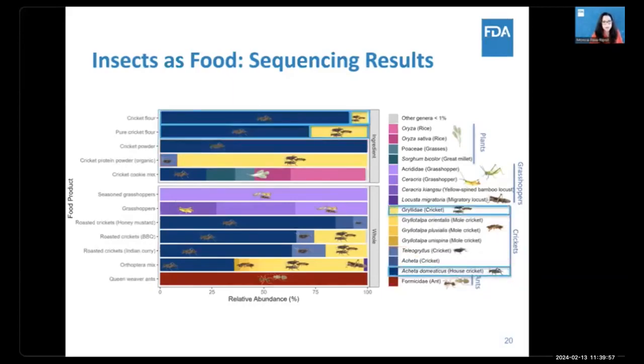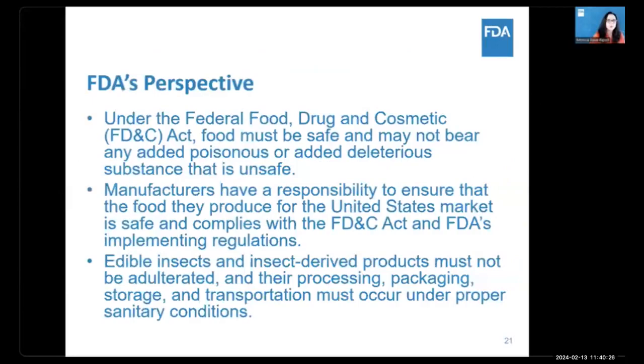Lastly, we have that both samples of cricket flour have the majority of sequences assigned to the house cricket and remaining sequences to the family level, which align to the ingredient list. So these results actually show how our metagenomics research for insect adulterants can be used for the identification of the species that are being marketed as insects as food.